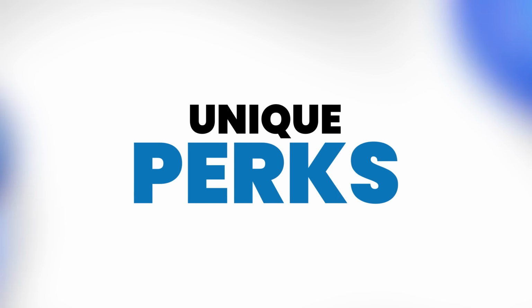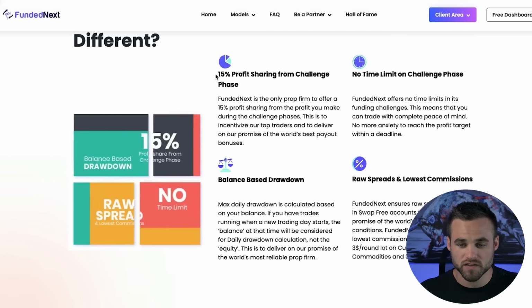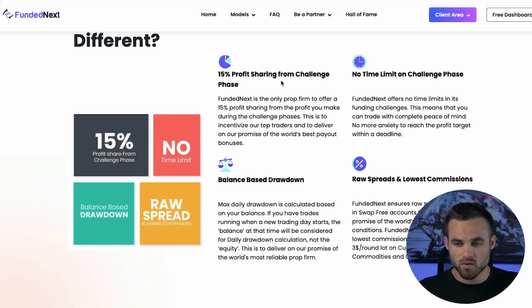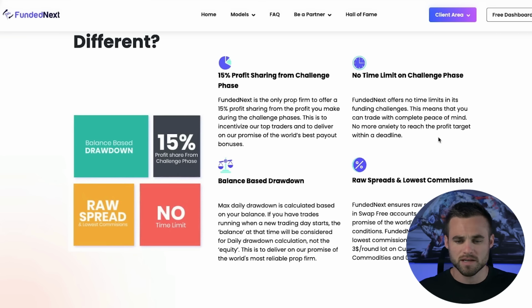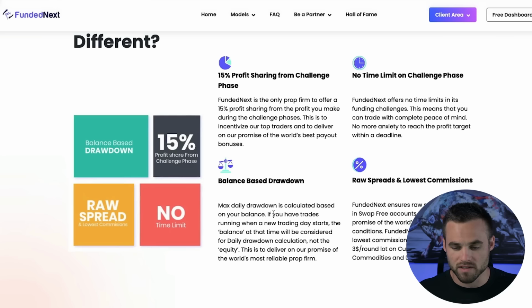So now let's talk about some of the unique perks to FundedNext that make them different. I'd say one of the cool things that does make them different is that they offer a 15% profit sharing from the challenge phase, which is really cool, that you don't see a lot of prop firms actually doing. They also have no time limits on their challenge phases, which seems to be a common thing amongst the industry. One other thing is that they're balance-based drawdown.